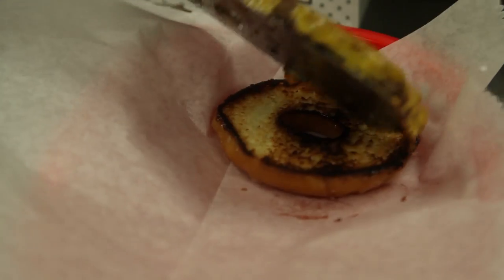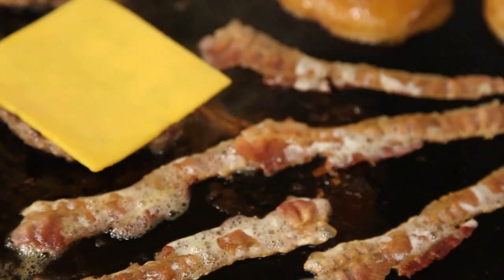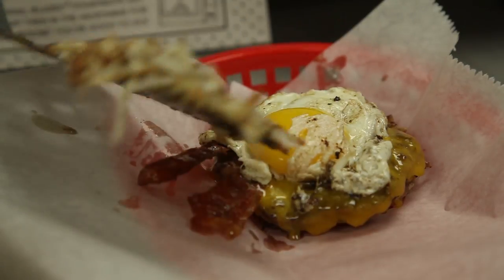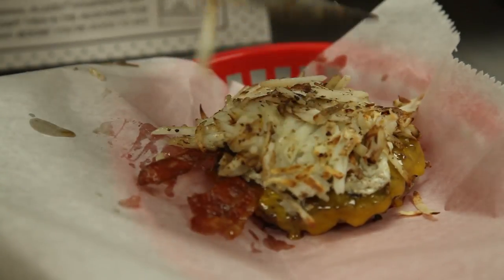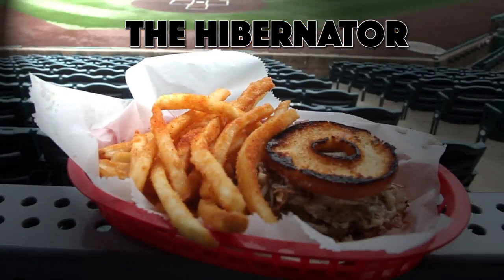Welcome inside the kitchen here at GCS Ballpark, where one of the Grizzlies' culinary artists is working behind us, creating the next big thing. Let's dive in. It starts with juicy all-beef patties on the grill. Don't forget that sharp cheddar cheese, crispy bacon, a fried egg, then the hash browns. Ladies and gentlemen, we present the Hibernator.